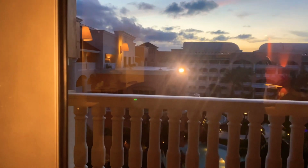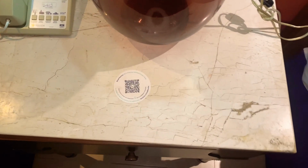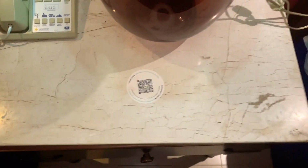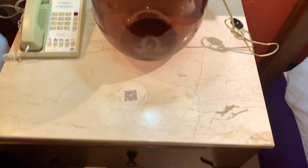And then we have outside, which we have a little view right here. I think I'll take you guys outside in the morning. Room service is 24 hours, and because they don't want you having the paper menu, you have to download the app, scan the barcode to get the room service menu, and order from the app or via the phone. So yeah, I found that really cool.